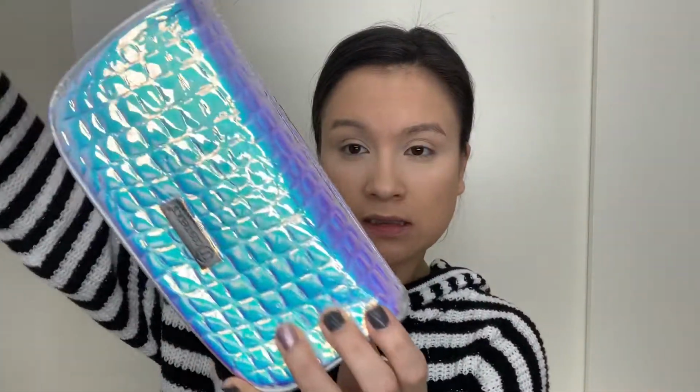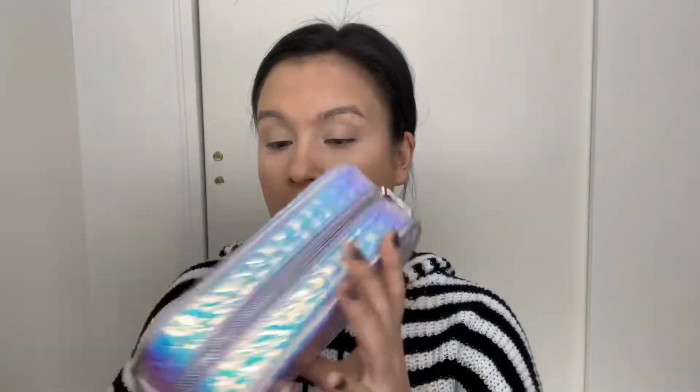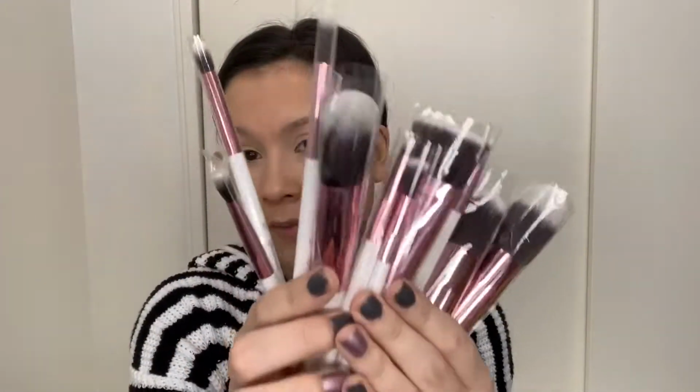So this is what, ooh, that is so freaking pretty. I thought this was going to be the same size as this. I didn't think it was going to be so big, but that is so pretty. It's so cute for traveling. When you open it up, this is what your brushes look like inside. They all are individually wrapped as well. Oh my god, look at all these brushes.